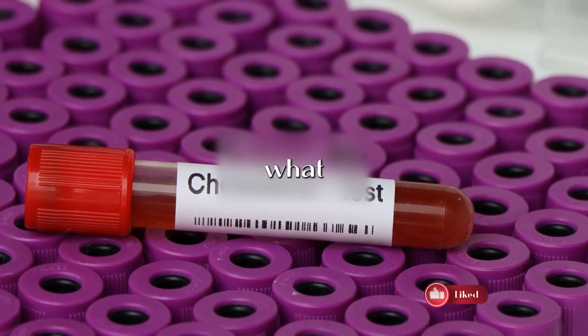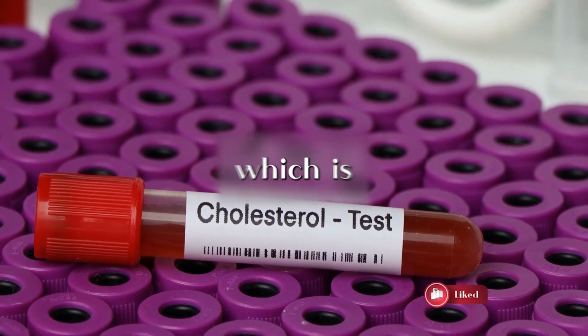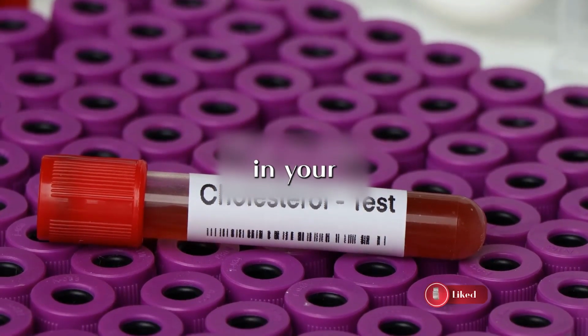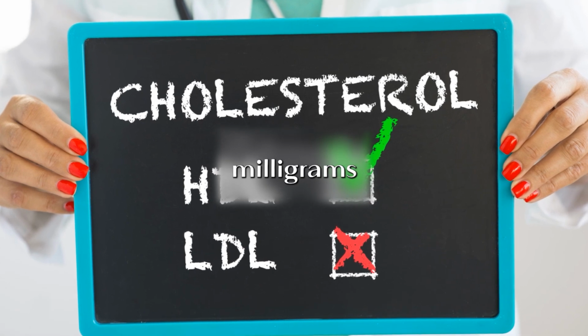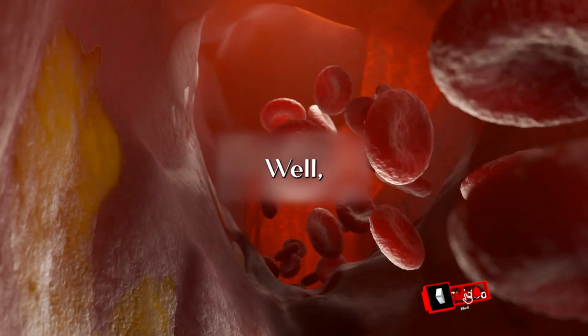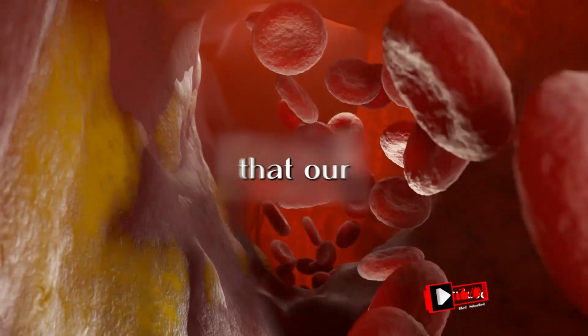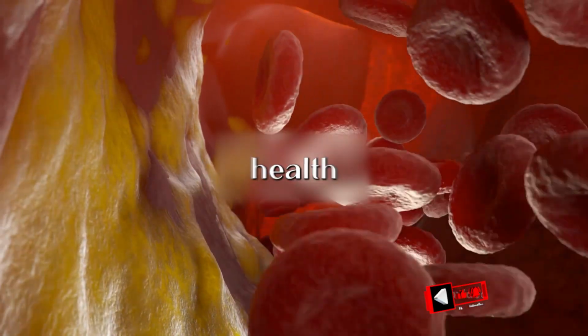Now let's talk about what these levels should ideally be. Your total cholesterol, which is the sum of all types of cholesterol in your blood, should ideally be below 150 milligrams per deciliter. But what does this number really mean? Well, cholesterol is a fatty substance that our bodies need to function correctly. However, too much of it can lead to health issues.